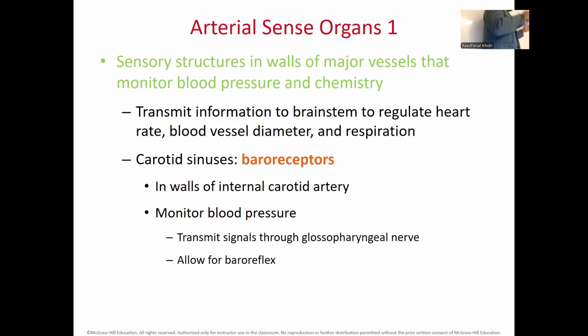So if the blood is pumping so hard around the blood vessel, these receptors are going to send information to the brain: hey, brain, blood is hitting the walls too hard. That means this is hypertension. We need to cool things down a little bit. And the opposite too. If the blood is not hitting the walls as it should, they say, hey, something is wrong. Blood is not flowing as it should. So we need to report both problems. So these sensory organs are very important.